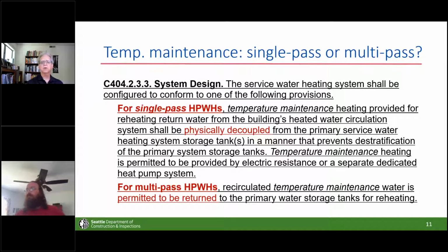So another thing from the code here is that there's a couple flavors of heat pump water heaters. One is a single pass, and one's multi-pass. We're going to get into that in a second. For the single pass water heaters, like I showed you in that first diagram, the temperature maintenance heating for that circulating system, especially in the slow hours when there's not much hot water being used, has to be physically separate from the primary service water heater, because that is optimized to boost water temperature a lot. A multi-pass heat pump water heater, by contrast, is just boosting it 10 or 15 degrees each pass through the water heater, and that could do fine reheating that recirc water.